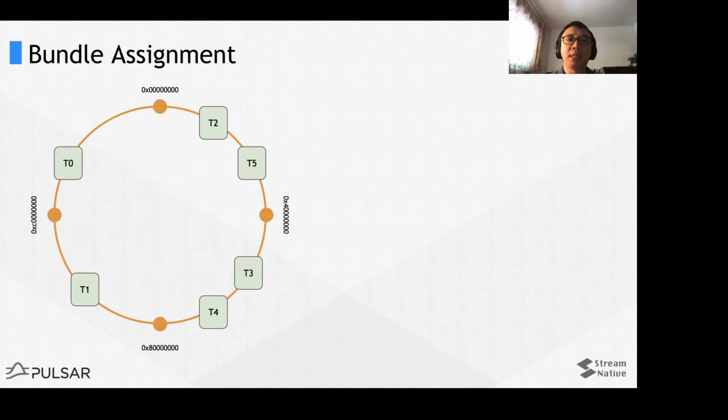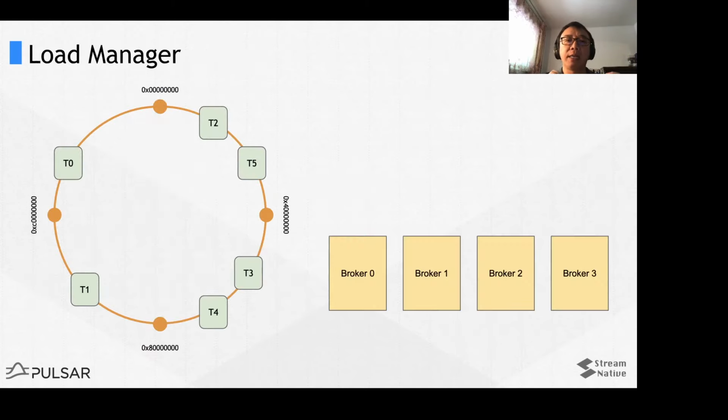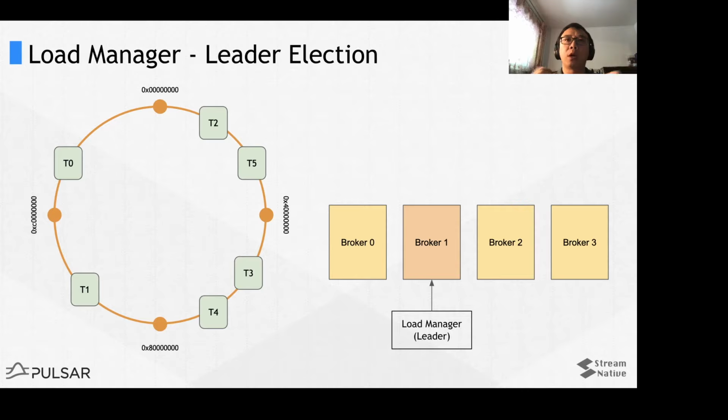So the assignment is basically done by a component called load manager. Each broker will run a load manager, and all the brokers would elect a leader, and the leader would become the server that is responsible for assigning the namespace bundles to the brokers.